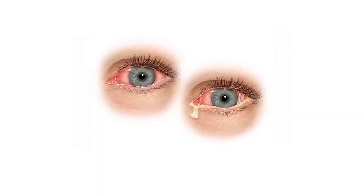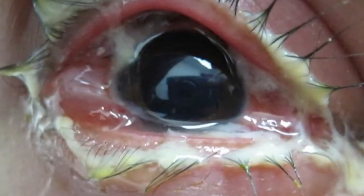First, let's talk about the scariest type of pink eye, which is bacterial pink eye or bacterial conjunctivitis. So why is this so scary? Well, depending on the type of bacteria that is causing the problem, the eye problem could have severe consequences. So by far, one of the worst types of bacterial pink eye is called gonococcal conjunctivitis.